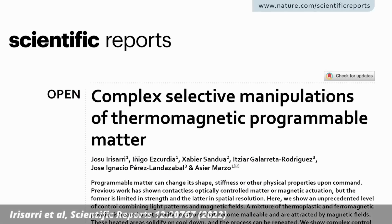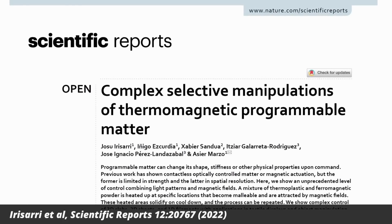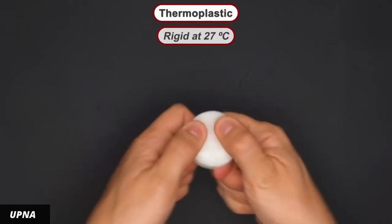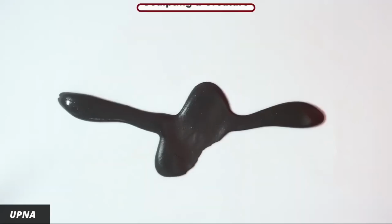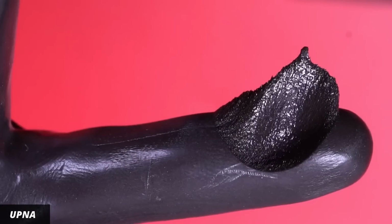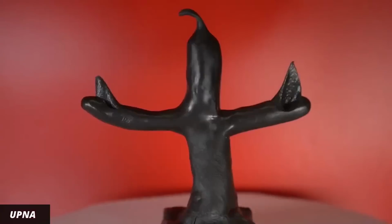Back to you, Sabine. Scientists from the Public University of Navarre in Spain have demonstrated a kind of programmable matter that can be remotely manipulated using heat and magnetic fields. The composite they used is a mixture of a thermoplastic and some iron powder. The plastic is rigid at 27 degrees Celsius but softens as it gets hotter. The iron powder reacts to magnetic fields, which makes it possible to change the shape of the material. The researchers used a laser to heat the plastic in a particular area, then switched on a magnetic field, causing the composite to bend along the line left by the laser into a new shape.